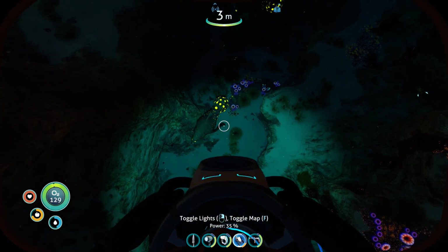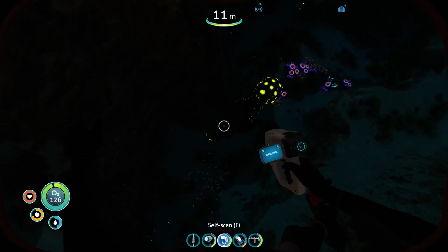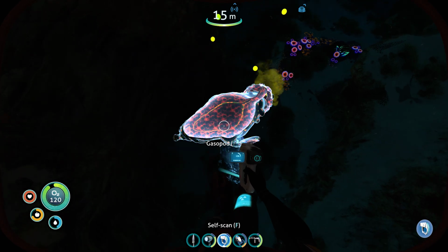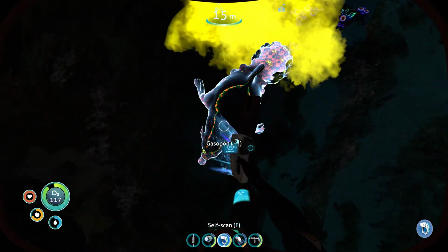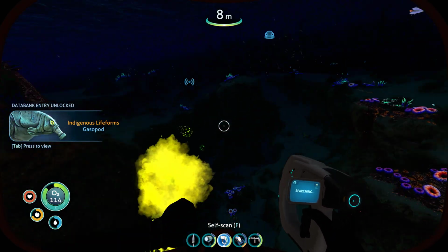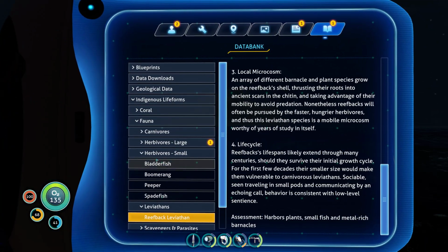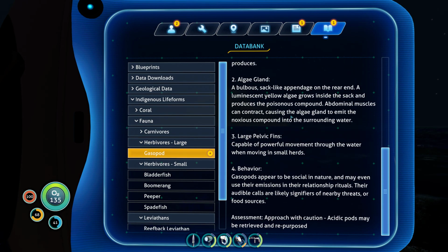Okay, that's what I think is a gasopod. Let me see if I can scan it. Yeah, gasopod. It's also taking a long time to scan. All right. Now, let's see what it's doing. Well, herbivore, so that's good. It means it doesn't eat meat.